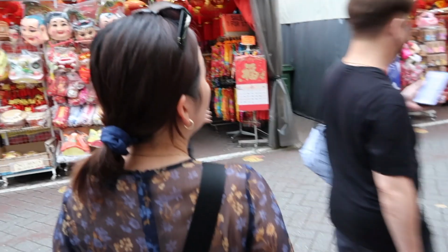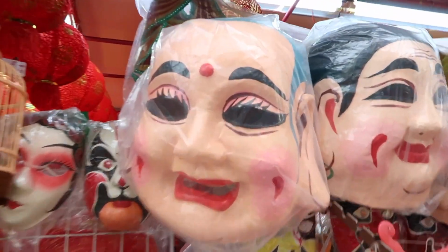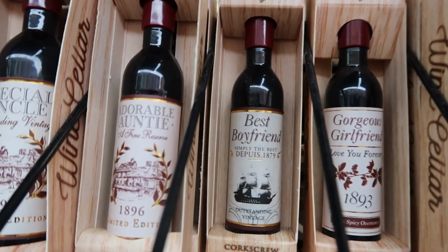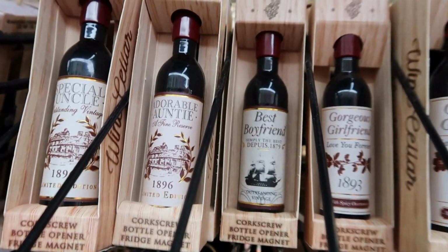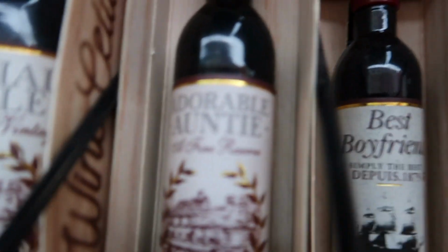And then we found some masks of Hannah's face. I don't know how they got permission from her to get these. Hello, look, Hannah. They made a replica of Abe. Oh, they have really nice little captions. Yeah, I found my one here. Gorgeous girl. Now you are an adorable auntie. You're my special uncle.